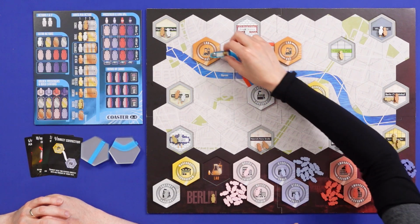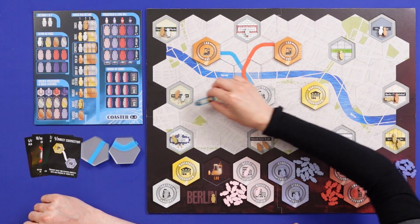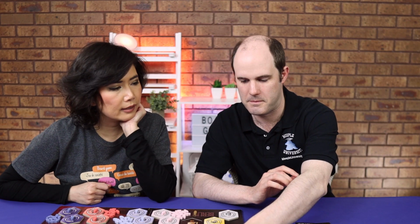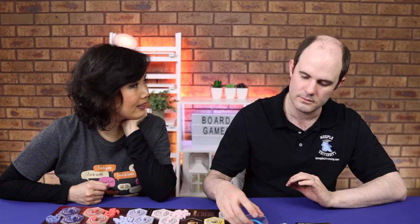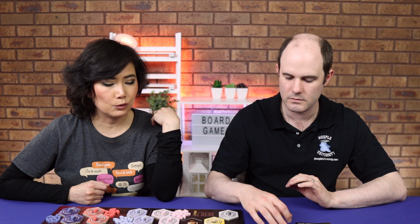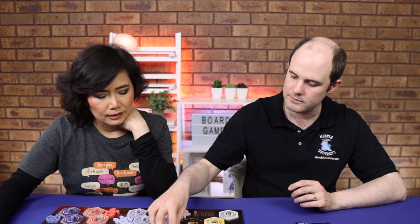I like how cute this is in the going. It is slightly random. As I said, the drawing from the bag is slightly random. It could be quite disappointing if the people that you draw, and then the station's all the way over there, and it might take longer to get there.